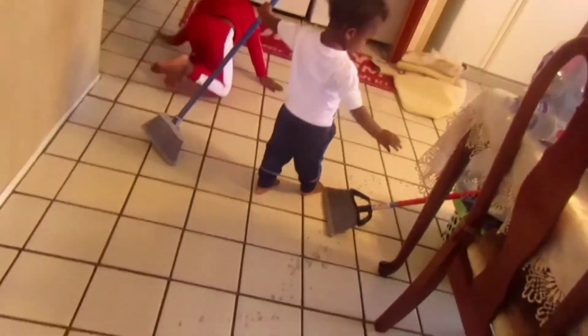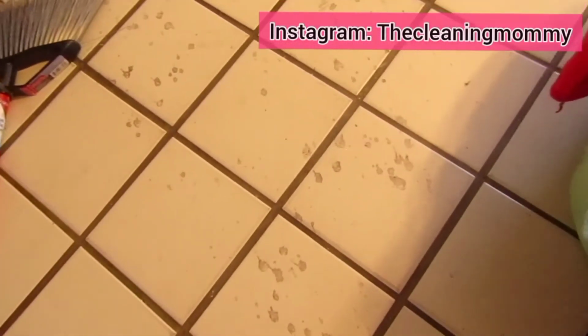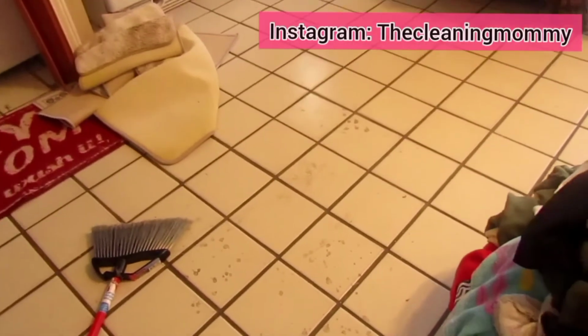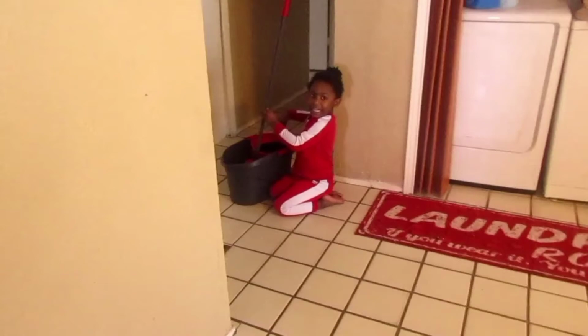So my little helper wants to help, and he's fussy and grumpy whenever I try to take the broom from him. So I'm letting him do his thing. But guys, look how dirty my floor is. I know I had to clean today because it is so dirty. That's the entryway towards the kitchen. Yes, mommy's gotta wipe the floor. Look at that. That is just so gross. Life of having kids. You are cleaning every single day.